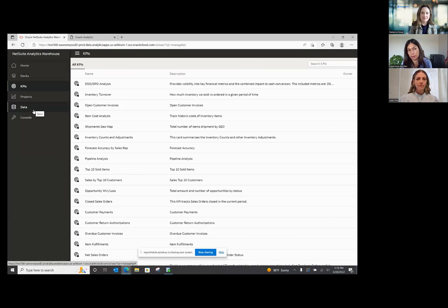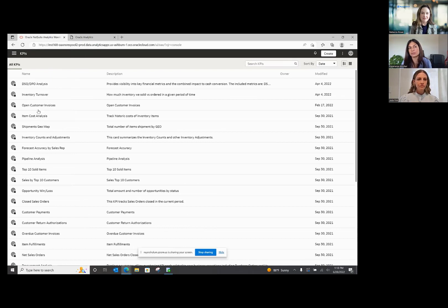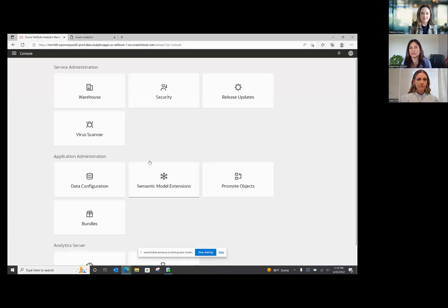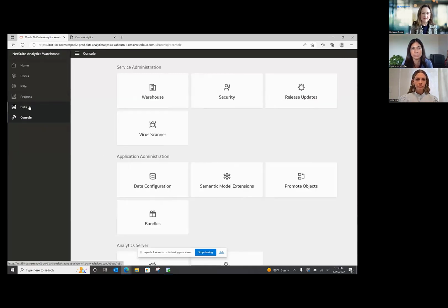We have the console here as well, where you can see all the options and maintenance for your data warehouse, also data configuration, and this is so easy to use, and it connects with your ERP system directly.